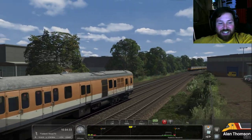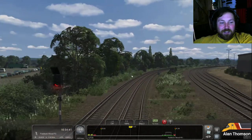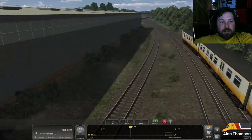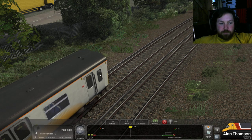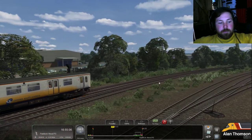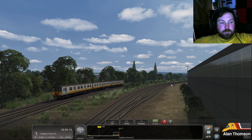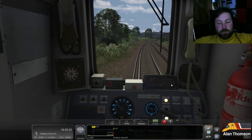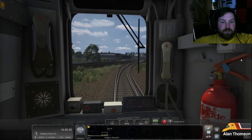Kristen, tell me about this. Awesome. It's not what I was held for though. Oh, there might be some more nice things to see up there in a second though. There's definitely some stuff over here.